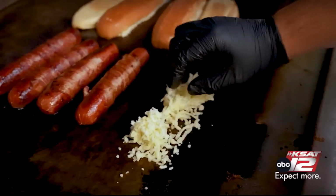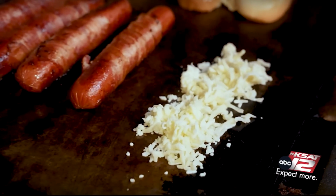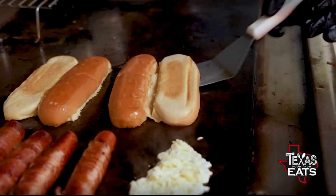Now this is for the fajita hot dog. What kind of cheese is this? It's a white Mexican cheese. We call it asadero cheese.